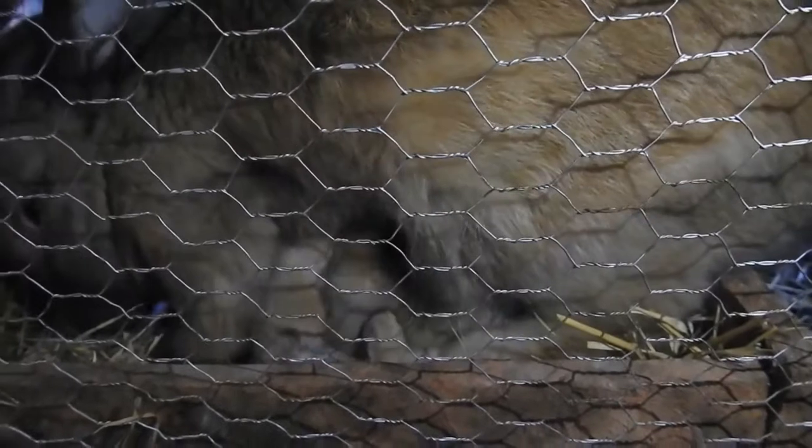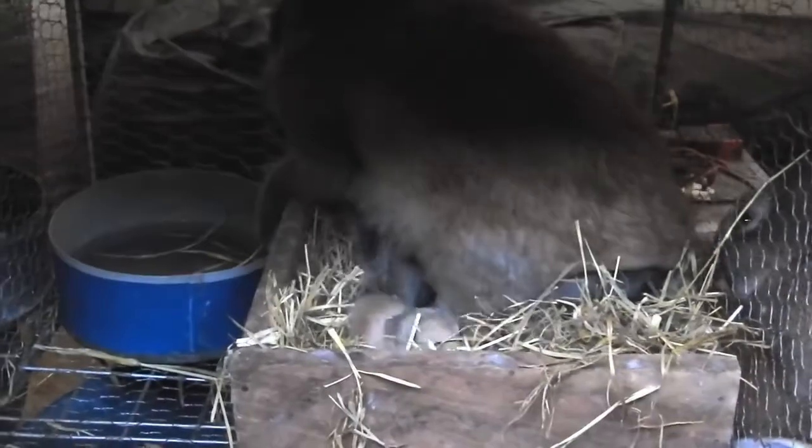Rabbit mothers nurse their babies for approximately 5 minutes a day. Both wild and domestic rabbit mothers will be in the nest early in the morning and then again later in the evening. The milk is very rich in nutrients, and the babies fill up to capacity within minutes.